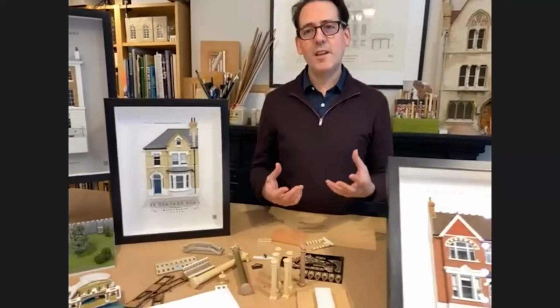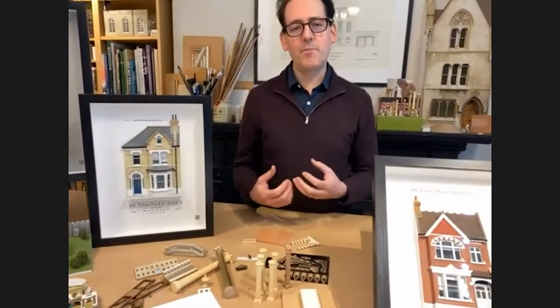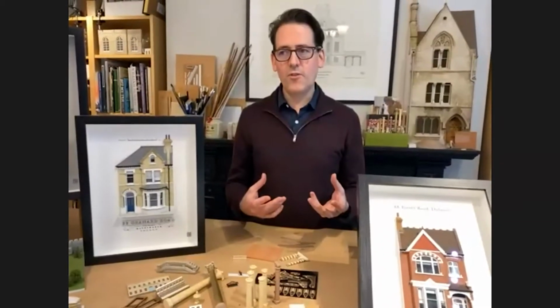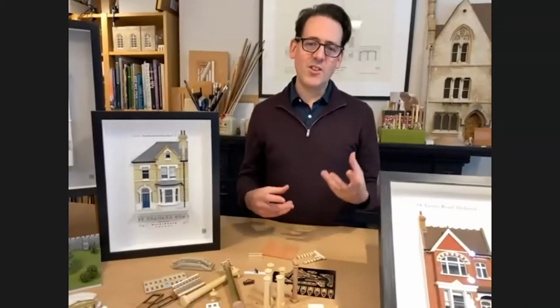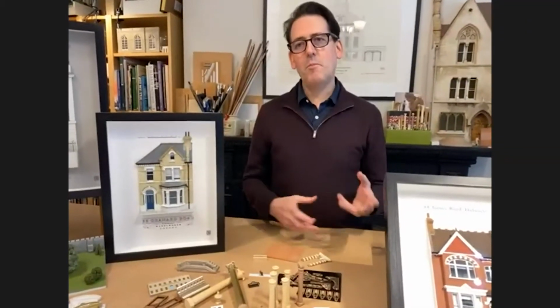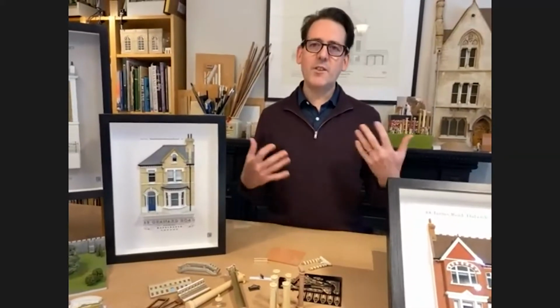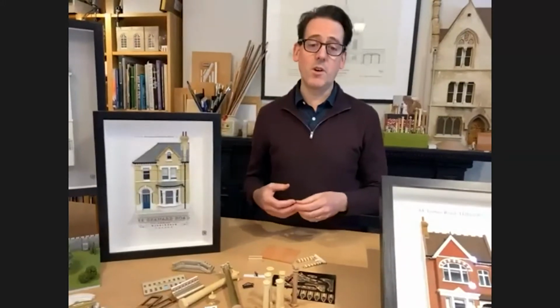And what I love is to put in a feeling of weathering and texturing and making the house feel full of its real character. It's a real combination of the engineering side of architectural model making and getting the details very, very accurate, and then a more painterly approach where I try and get the feeling of texture and weathering in the final finishing and the painting of the work.